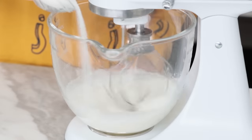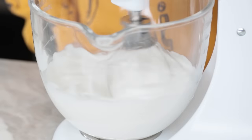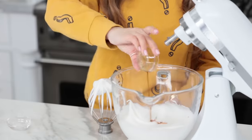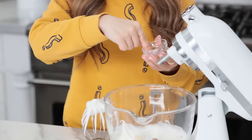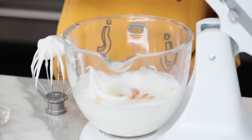Once foamy, you're gonna keep mixing and slowly add your sugar and mix for an additional 4 minutes until stiff peaks form. Once you get stiff peaks, you're gonna add just a little bit of vanilla extract, a pinch of salt, for me maybe 2 pinches because I have very small little fingers, and 1 drop of food coloring. I'm gonna be using pink because that is the color of the batter she used.